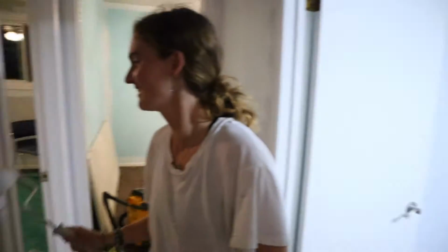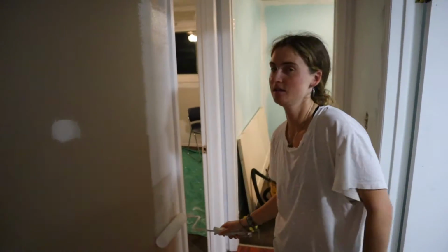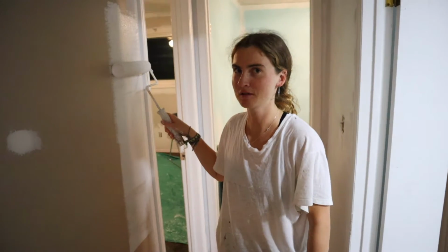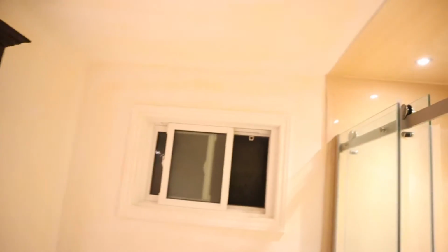So good. We're starting to roll priming. I already broke one of the long rollers, so now I'm on short roll duty. Okay, so you finished the bathroom? Yeah, I got the bathroom. That's amazing. Good job, Devin. So that's first coat of primer.